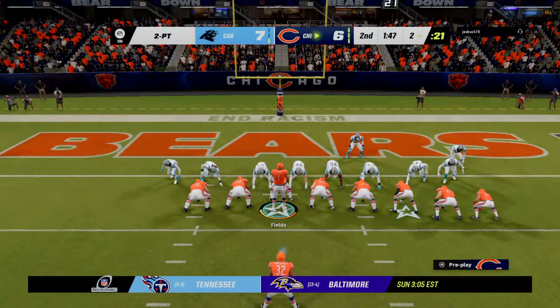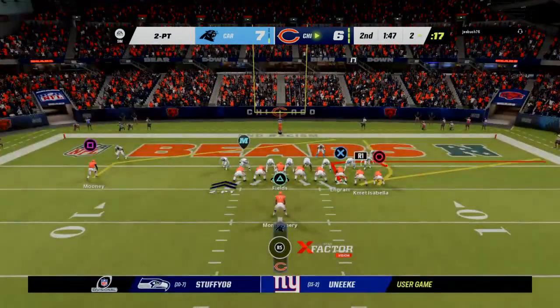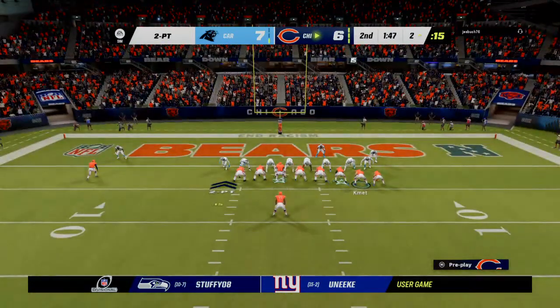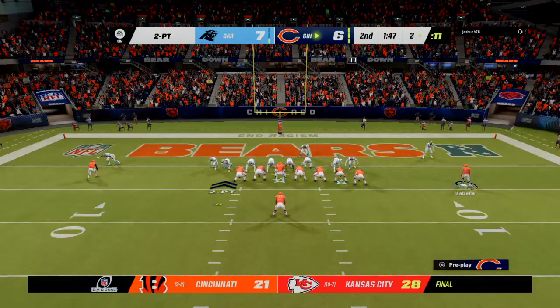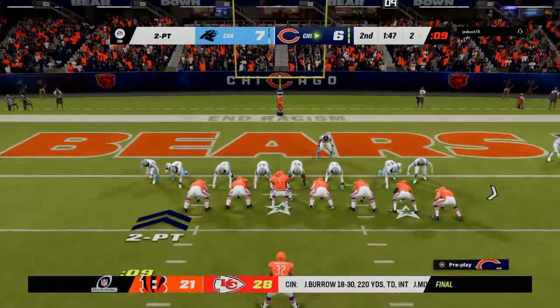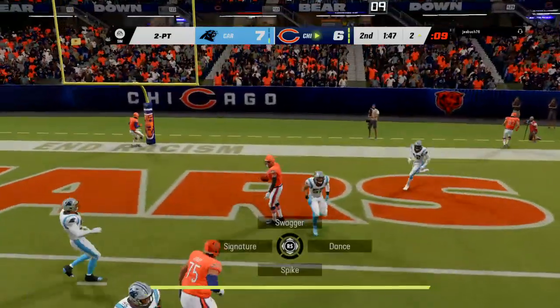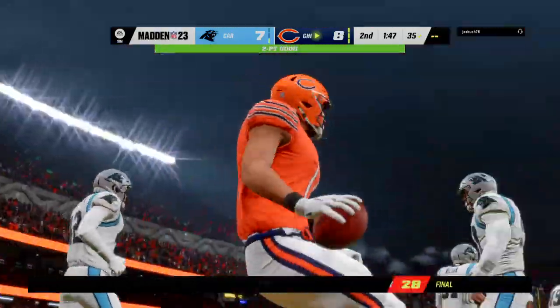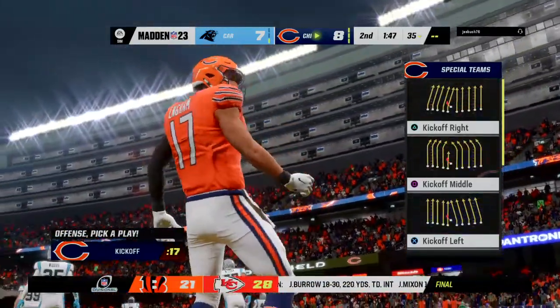Now the Bears keeping the offense on the field and going for 2. 50 seconds to mine. Fields trying to throw for it. And it's caught. He's got it. So they go for 2. They convert, and along with it, they'll take an 8-7 lead.